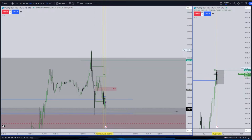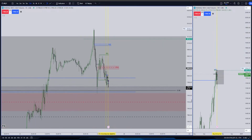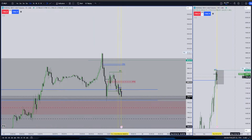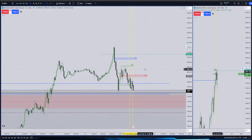Yes, I have a very small bearish fair value over there, this green line. That's the only fair value inside of that range. Okay, so the market is consolidating, you have to be very careful, take your profits at the most obvious levels, and try to risk less.